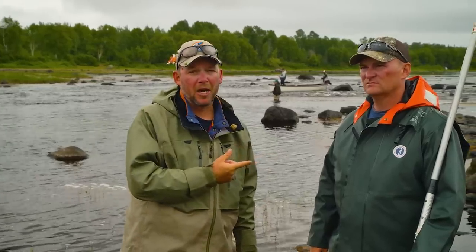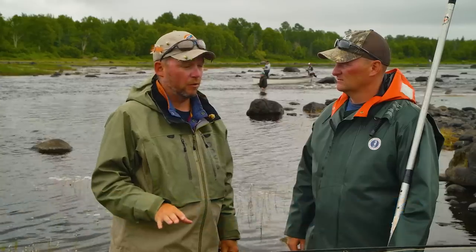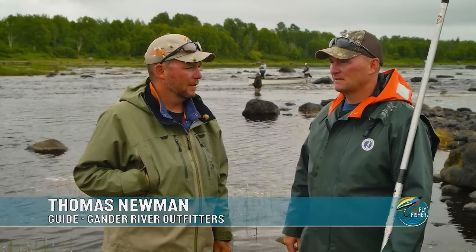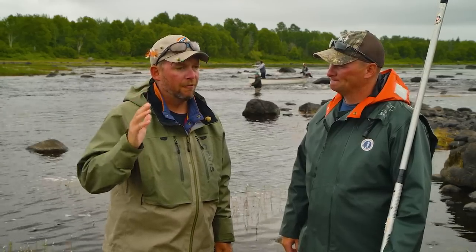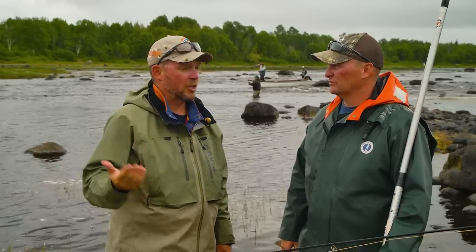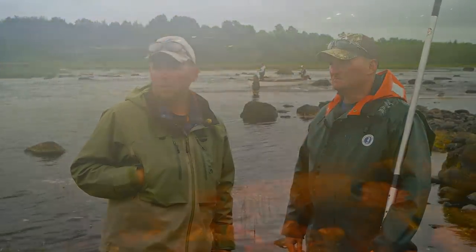This is Thomas Newman, another guide here at Gander River Outfitters. Thomas, it's just after lunch, low tide, but it's also the day before the full moon. What do you expect to happen? I expect some fresh fish to come in on the rising tide, and we should see the fishing pick up. Right, so the full moon means it's going to be the highest tide of the month, which means there's more water coming in, which means there should be more fish. It's just like a rainfall, right? Fish move with the high water. Right.